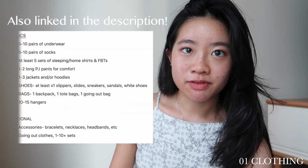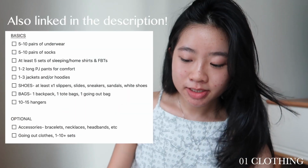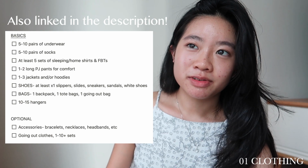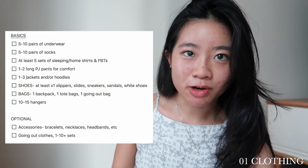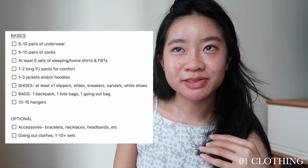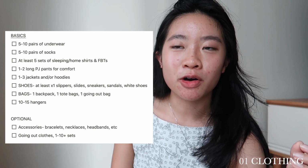5 to 10 pairs of underwear, similar amount of socks, at least 5 sets of your home t-shirts and sleeping shorts or walking around in the corridor shorts. I would recommend to bring 1 to 2 pairs of long PJ pants for comfort and just for your sleep quality, for those cold days that you want something a little warmer to wear. 1 to 2 jackets. So for me, I only had 1 jacket, 1 hoodie, and then 1 going out denim jacket, and that was enough for me.